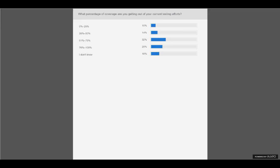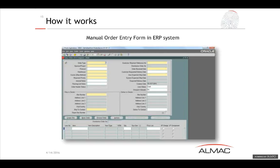And in all honesty, I would be willing to bet that the individuals that are saying that they're somewhere between 75 to 100% of what matters are leveraging in some form of capacity a mature model from a test automation perspective. And if you want to attain that level, it's important to invest in looking into these areas and getting to that point where an organization like Almac was able to achieve that level of coverage and gain that level of security.